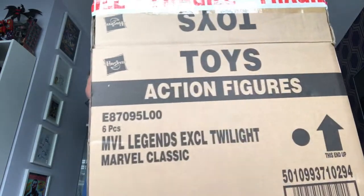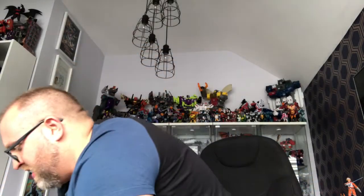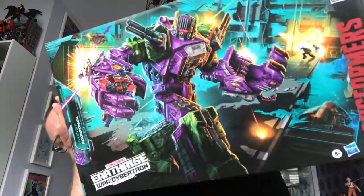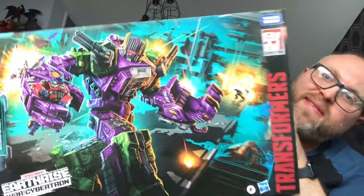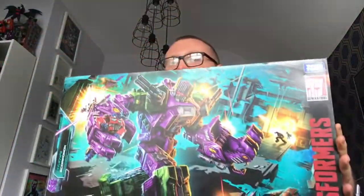We have had a big box arrive that appears to be full of Marvel Legends exclusive Twilights. I don't think it is, to be honest with you. I thought it actually said Twiglets on it first. I wonder why I did that. A big massive box of Twiglets, but then again, you either love them or you hate them, don't you? Right, we have ourselves a Scorponok. This thing is massive, and it's so exciting.